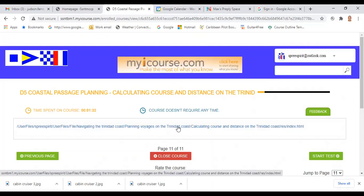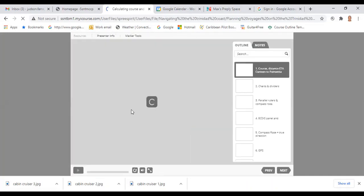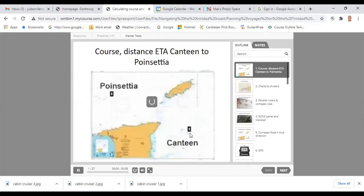So there are 12 lessons here. In fact, I didn't find what I was really looking to show you, but I ended up going through the lessons. But you understand the level that we're going at. So look, I now click on this one here for the lesson on calculating course and distance. If we go in there, you can see we're doing an example taking it from the canteen platform to the poinsettia platform, and that's kind of how the lessons go.